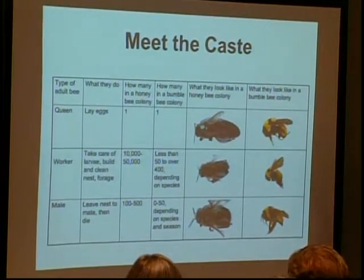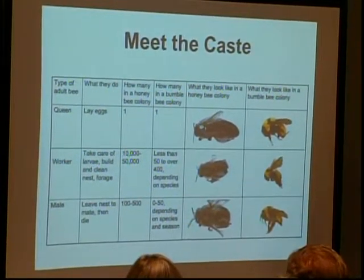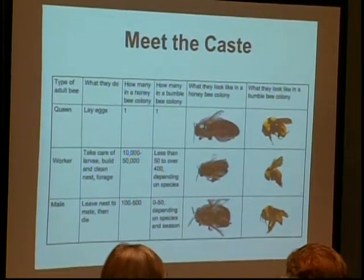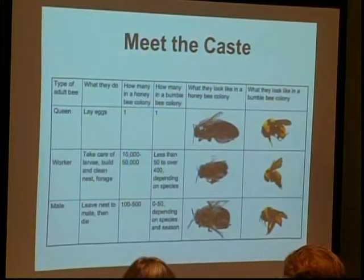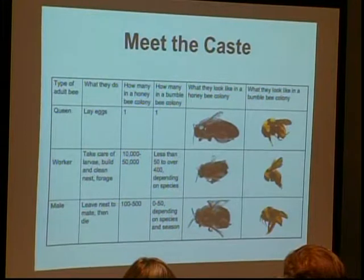Type of adult bee, male. What does he do? Very little. He leaves the nest and mates and dies. How many are there in a bumblebee colony? Between 0 and 50, also depending on all of the things I mentioned before.